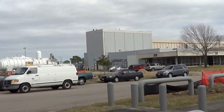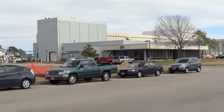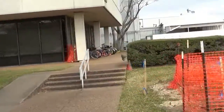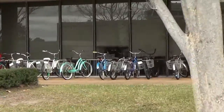Now, the thing about the bicycles, though, is that you can take any bike from any building right over to another building and then drop it off and head inside. However, you are not allowed to lock the public bikes. So, if you use one to get somewhere and then you come back out, someone else may have taken it and then you'll have to walk. That's just how it is.